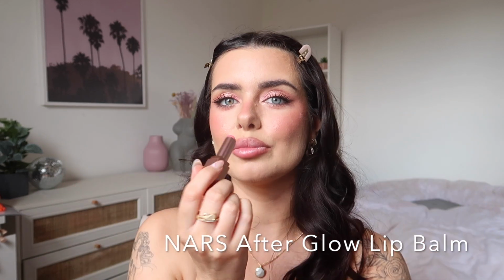I'm not gonna lie, I'm using the NARS Orgasm Glow Balm. It's so pretty. It's got little gold flecks in it.